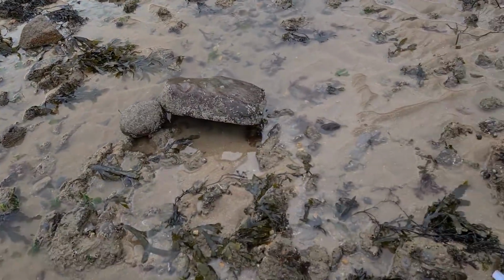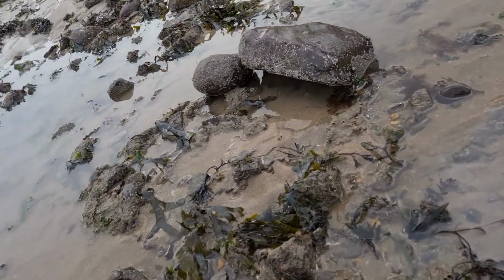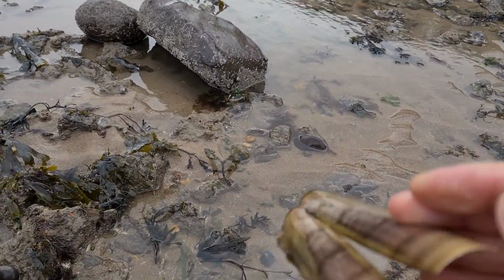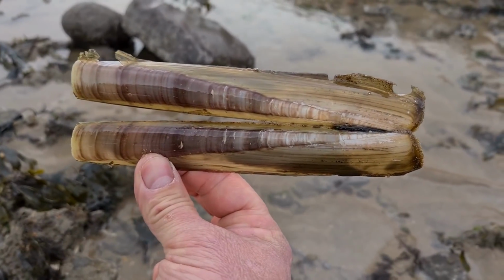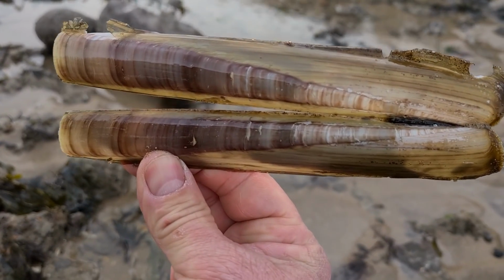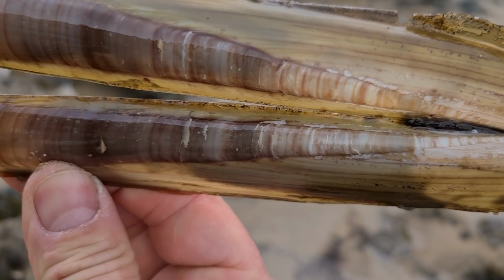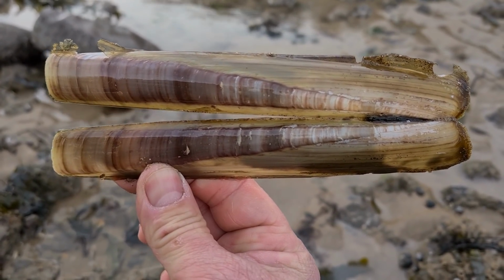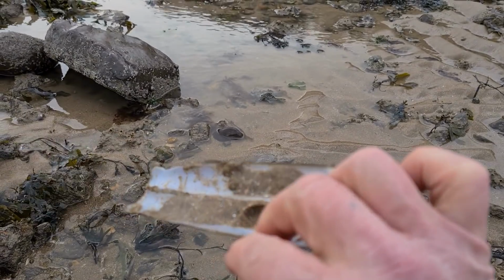Anyway, these are some of the clams you can find down here on the beach. We've got the lovely big razor clams. Look at that, big razors. We're not going to be putting any of these guys in the aquarium, they're a little bit too big, and the sand is not deep enough for them because they go nice and deep in the sand, you see.